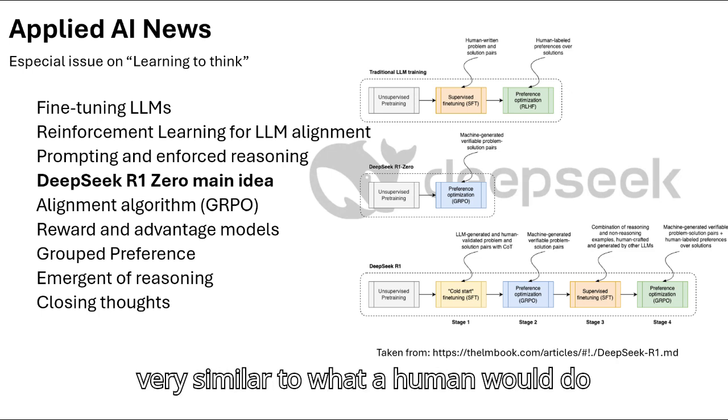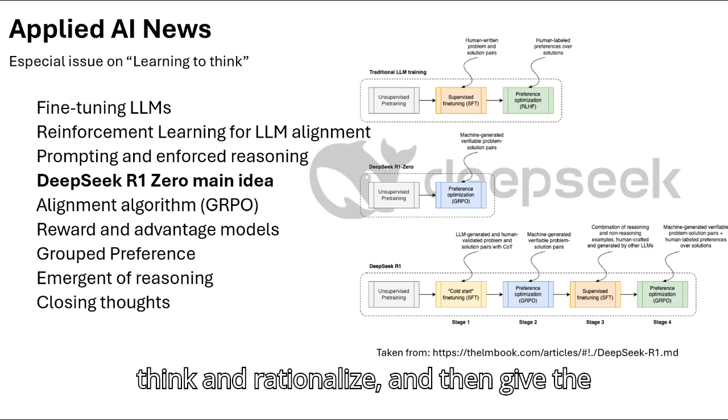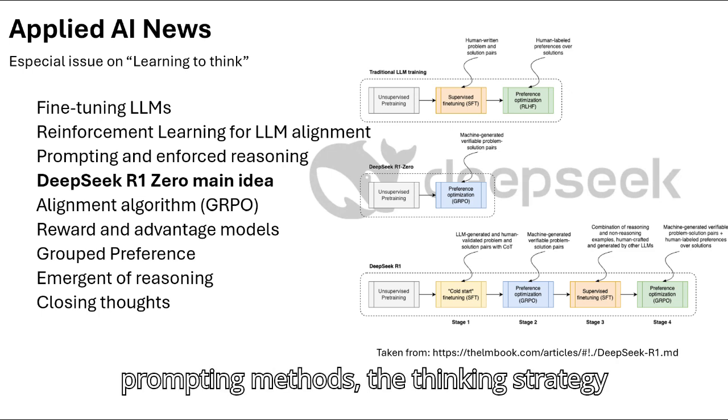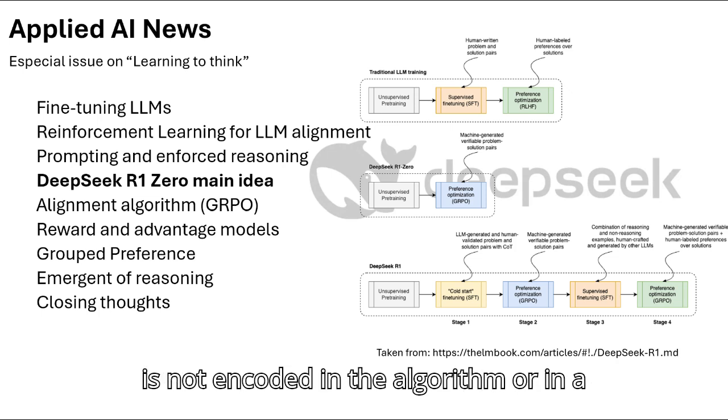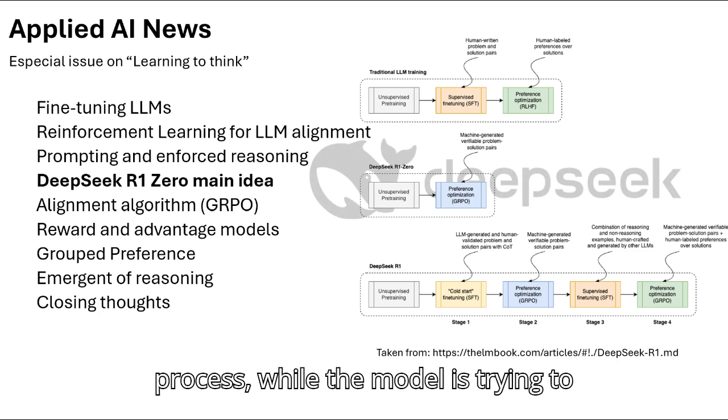It is very similar to what a human would do when solving a complex problem. First think and rationalize, and then give the answer. However, unlike explicit prompting methods, the thinking strategy is not encoded in the algorithm or in a prompt. It emerges during the training process.